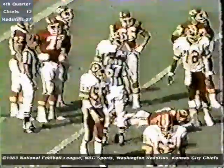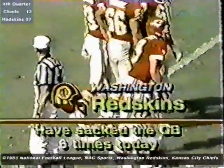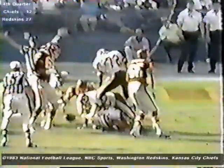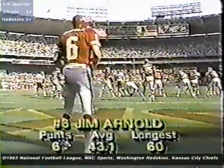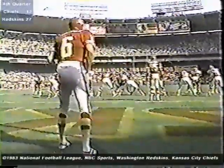I know how Bill Kinney feels right now. Tony McGee, when he was in New England, did that to me several times. He's a big play man. They bring him in for pass rush only, and he can get after it. They call him Mac the Sack. Man coverage. Kinney steps up and looking around. Hello. 6 sacks, 53 yards lost attempting to throw. Jim Arnold will be kicking. 4th and 24. Mike Nelms will give the Redskins good field position once again.